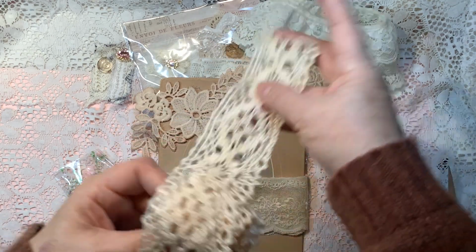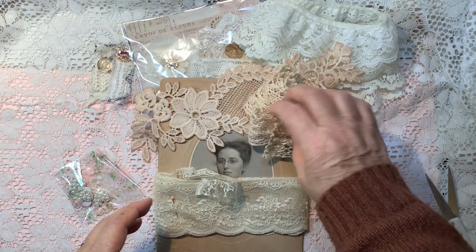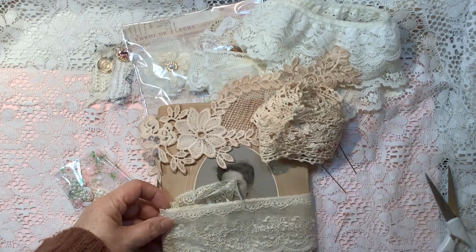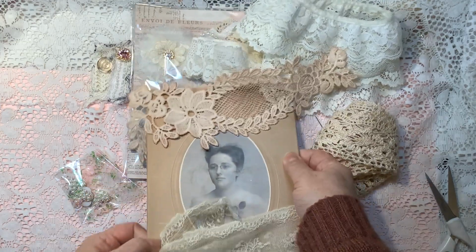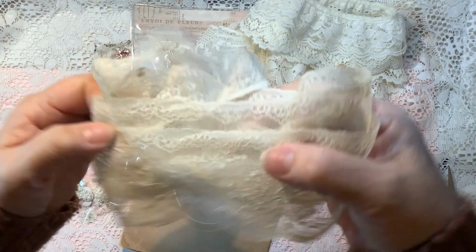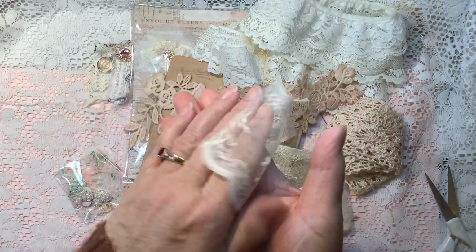Again, lots of options with these beautiful laces: to either cut them up, to add ribbons and beads to them, or just use them as is. The last one on here was wrapped a little tighter, so I just took the pin out so I can get a hold of it. It's a really fine piece of lace, just gorgeous. Netted lace, let me just check here now.